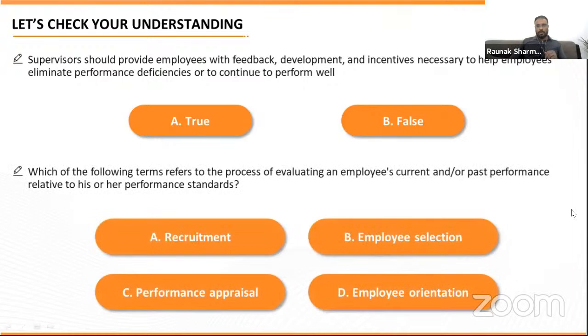Okay, there is one more question for us. Which of the following terms refers to the process of evaluating employees' current or past performance relative to his or her performance standards? So we talked about two things. One was performance appraisal and performance management. So here there is only one term that makes sense, that is performance appraisal, that gives the weaknesses and strengths of the employees. Fine.